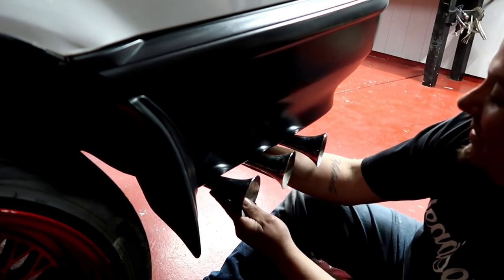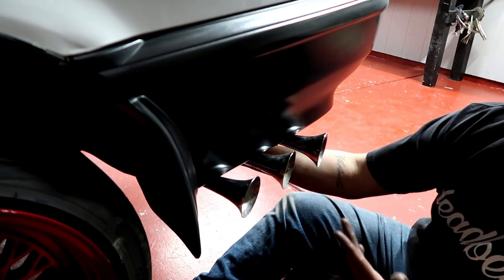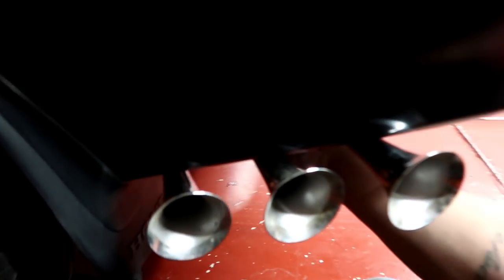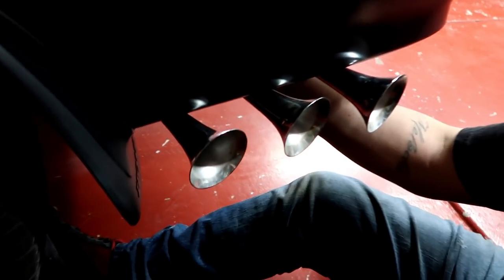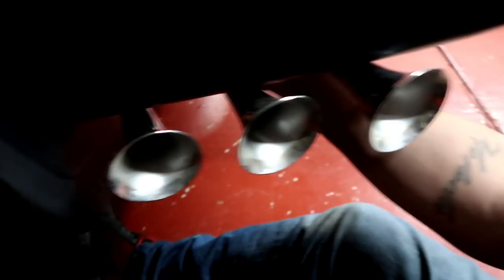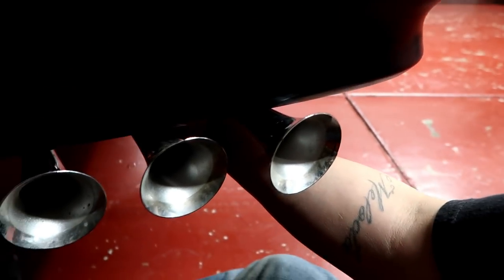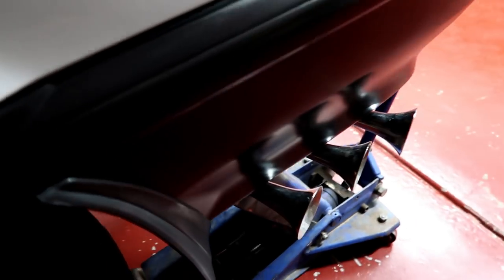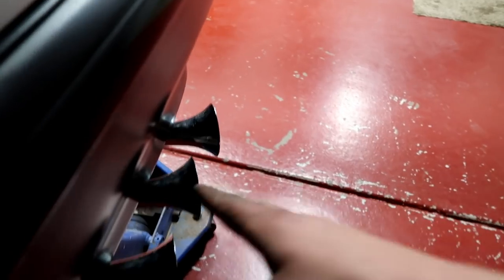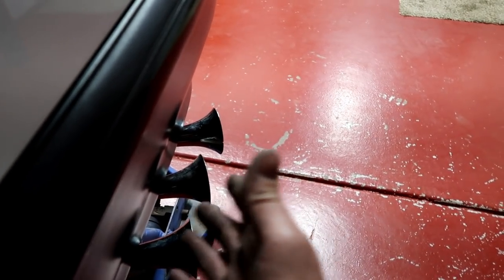I seriously don't think that it looks freaking crazy, don't get me wrong. This looks freaking ridiculous, right? But I think it looks ridiculous enough to actually be kind of cool, bro. Holy shit. All right, I got the jack kind of holding it up so that I can actually give you guys a little bit more angles, but I can get them to tuck in a little bit closer.